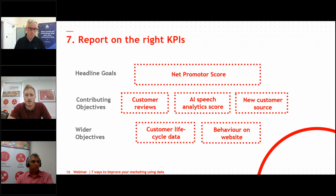But just focusing on this data alone, on this KPI alone, won't make for a very good strategy. We need to understand what is contributing to this. For example, what data can you collect about customer reviews? What is your customer lifecycle data telling you? Or how long do people spend on your website? It is all about using the data available to create appropriate and considered KPIs.